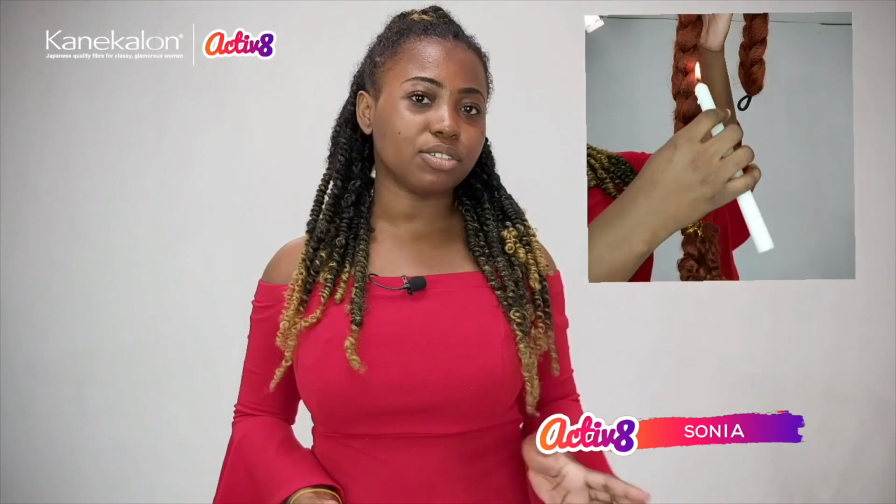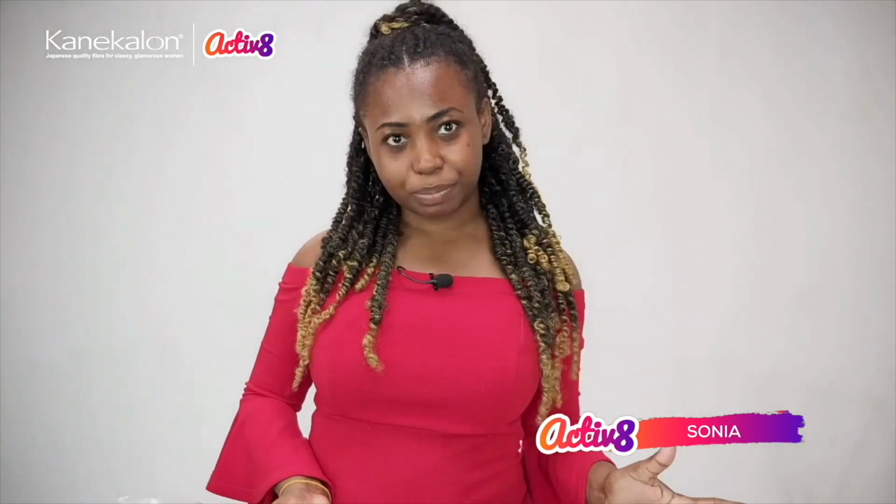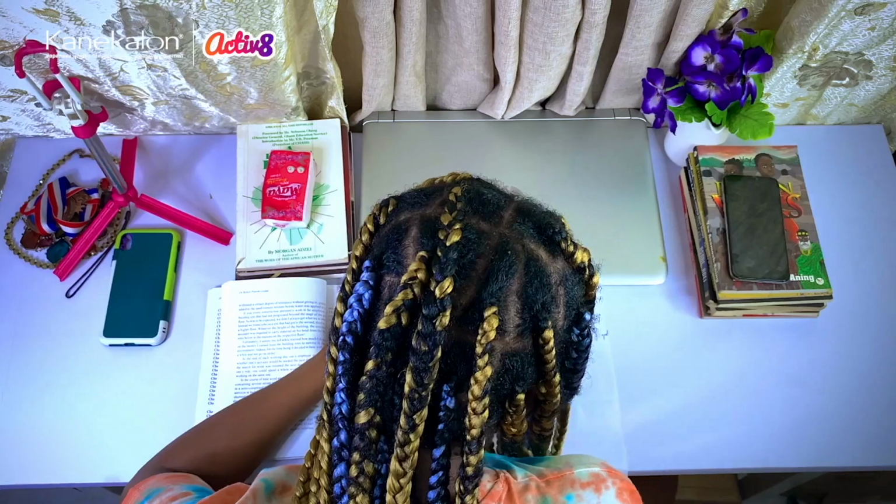Kanekalon fibers in Ultra and Darling hair have a flame retardant feature. That means that when it comes into contact with fire, it does not continue to burn when the fire is taken away. It also does not melt or drip. In case of fire, try to put off the flame. Kanekalon fibers with this flame retardant property ensure safety, so you can rock your braids whenever, wherever.